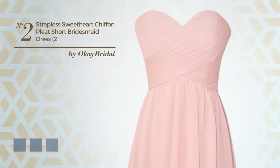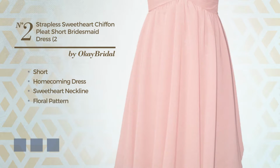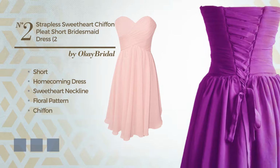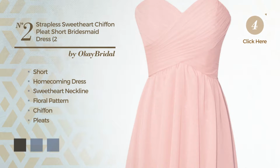Number 2, a gorgeous short homecoming dress. Featuring a sweetheart neckline, with a floral pattern, made of chiffon, enriched with pleats. Available in 14 color variations, like black ink, blue jay and blue blush.